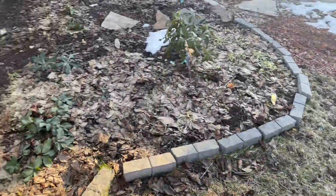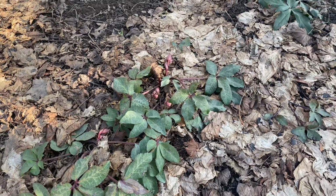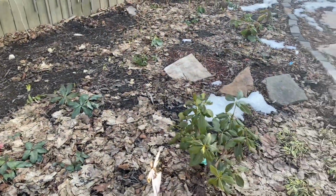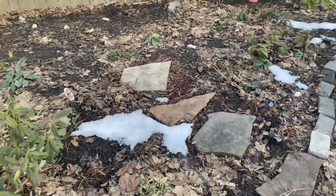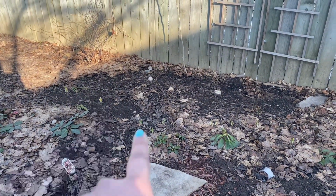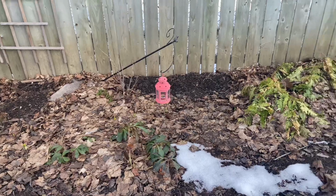And this bed here has a lot of hellebores, so they are starting to unfurl. I will come out and clean these leaves today. That is something I've been meaning to do, but it got covered with snow just as I decided I should do that, and it stayed for a while. Yeah, everything is starting to peek through. There's a lot of daffodils I can see in this bed that are peeking through from all the way over there. Lots of little ones poking through the soil, which is so exciting to see.